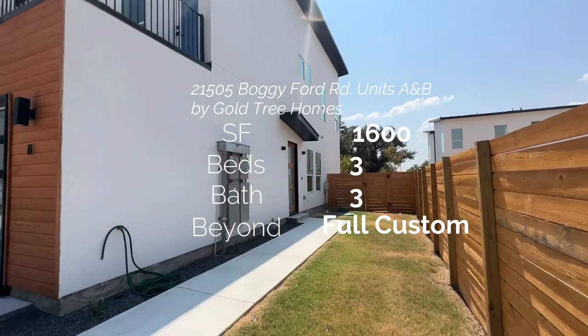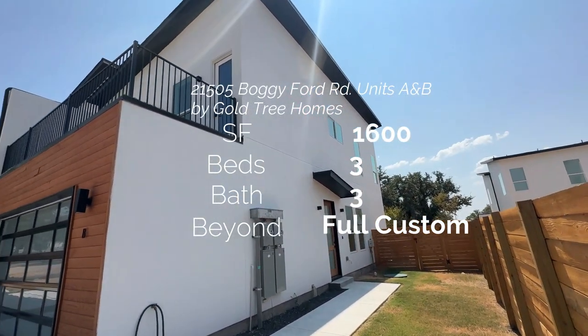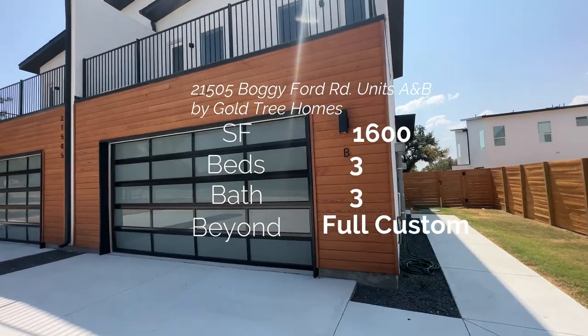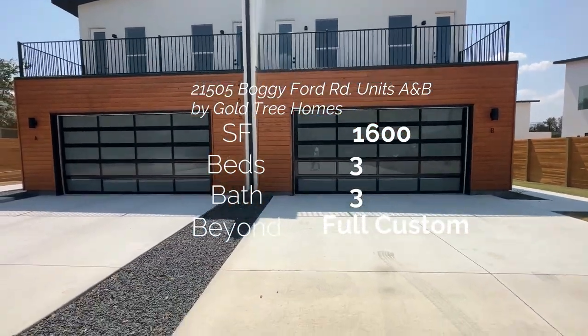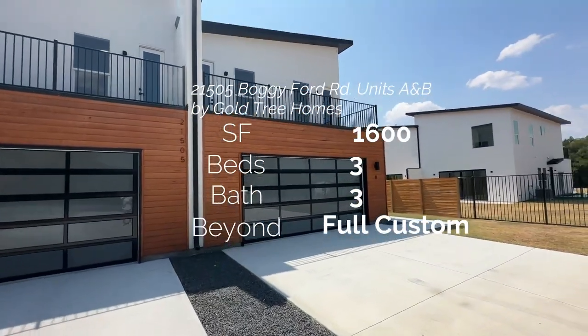You're seeing that beautiful cedar with the contrast with the white stucco, those black railings. Again, this is the three color combination that everyone is looking for that turns heads, and you're having it here in a beautiful modern contemporary slanted roof line. Unit B on the right, unit A on the left. We're going to be taking a look at unit A. Keep in mind that unit B is similar to unit A, but just flipped.